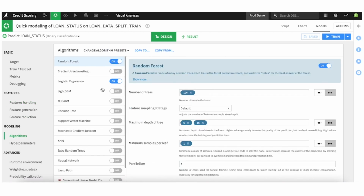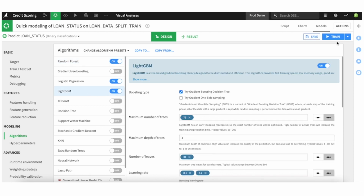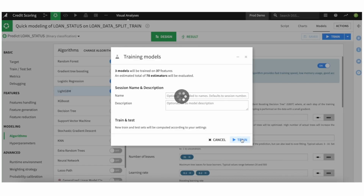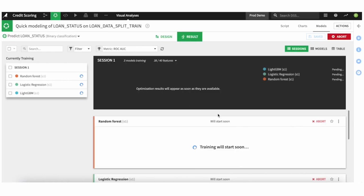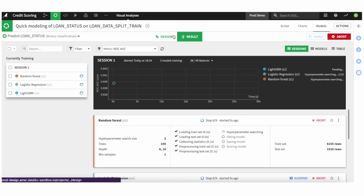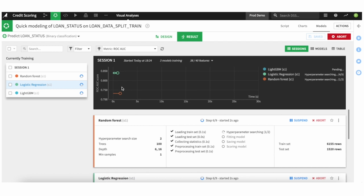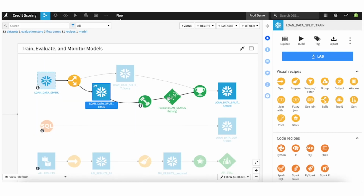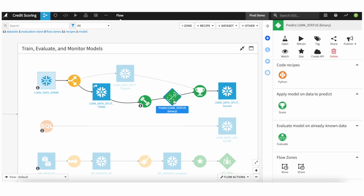In the algorithms tab, you can choose to turn on and off different machine learning algorithms to test out. So here we're going to try out random forest, logistic regression. Maybe you want to check out LightGBM too. And when I hit train, Dataiku is going to do a bake-off behind the scenes. It's going to train all these different models based on our known data of loan applicants, and it's going to see which one performs best.